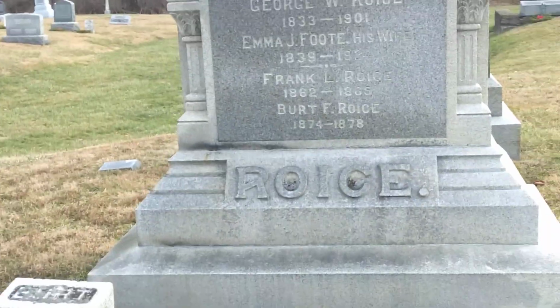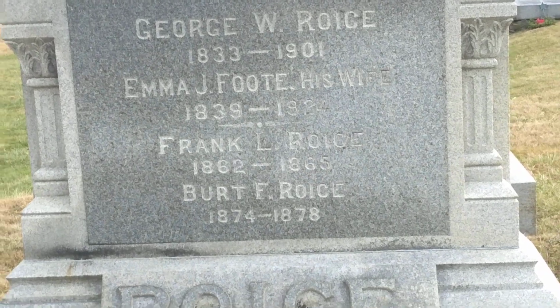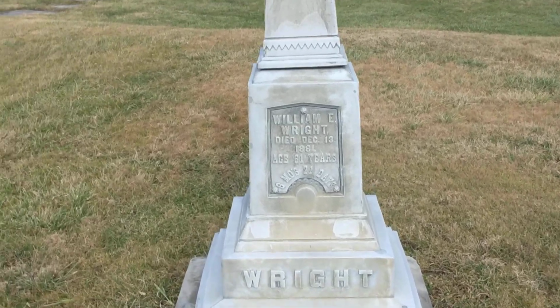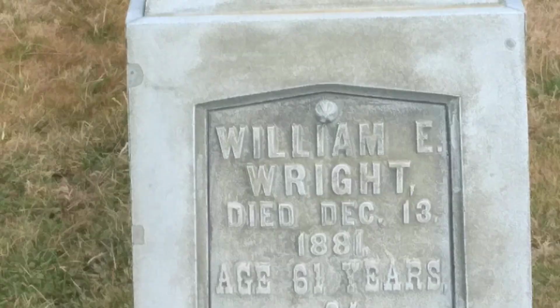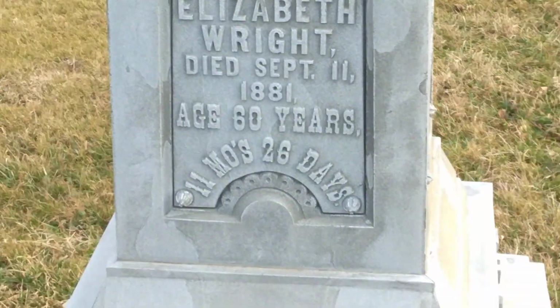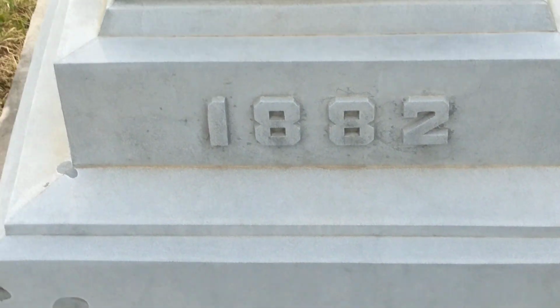Here we have 1833 to 1901. Very cool. These right here always seem like they're easy to read. Seems like they don't wear off as bad. This one says 1881, September the 11th. That's my daughter's birthday. And the stone's from 1882. Pretty cool. And we got one little tiny grave over here by itself.